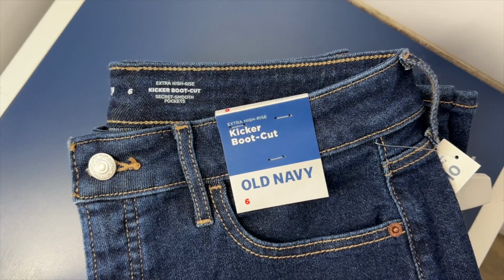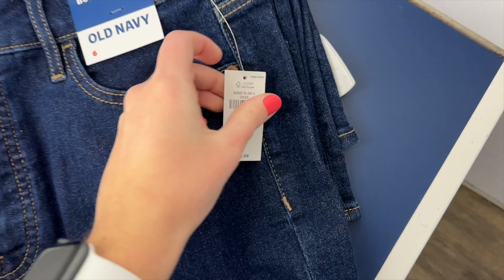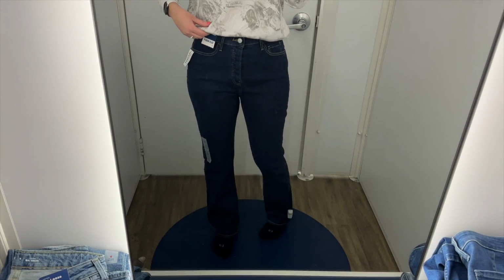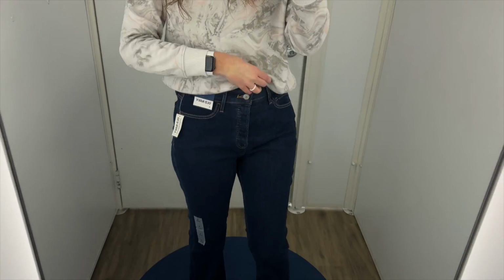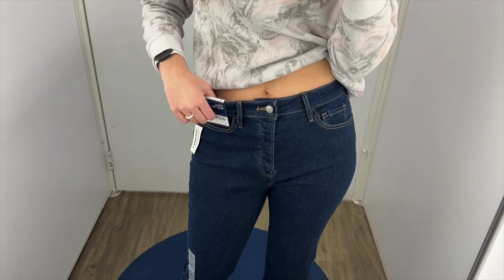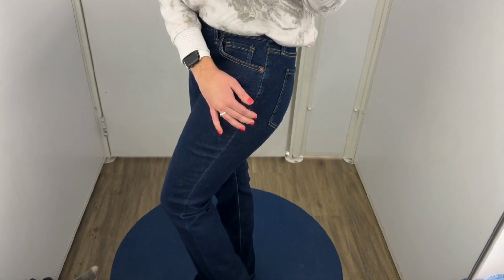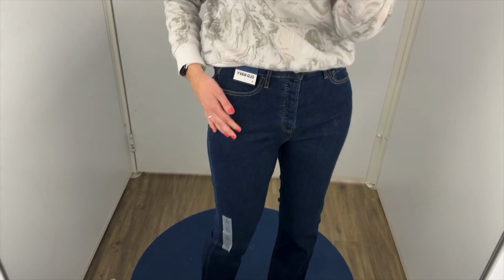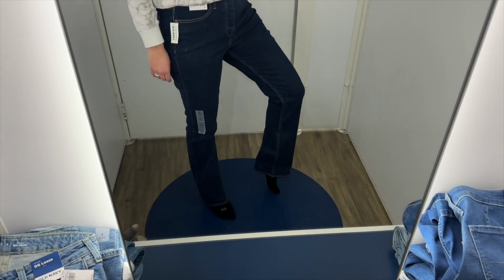Next up are these extra high-rise kicker bootcut jeans in this dark wash. These have no distressing or fading, and I tried them on in a size 6 and they were $44.99. It was funny going from the low rise to these extra high rise jeans. These were very stretchy and they were slightly too big in the waist, and I had extra room in the crotch as well. These have a hidden button fly. The length of these was very good on me.